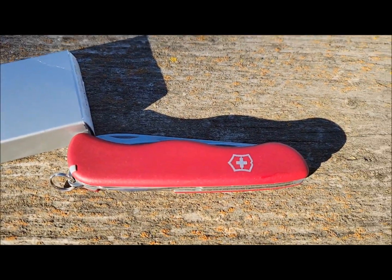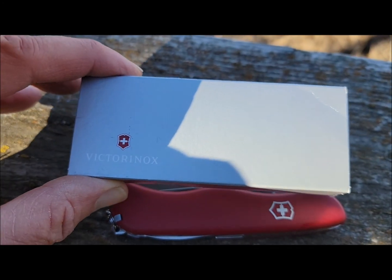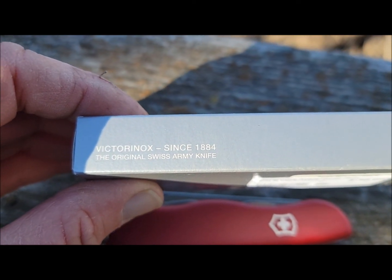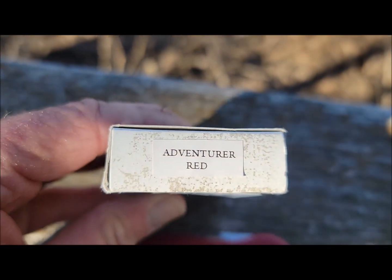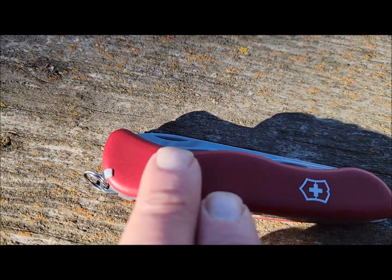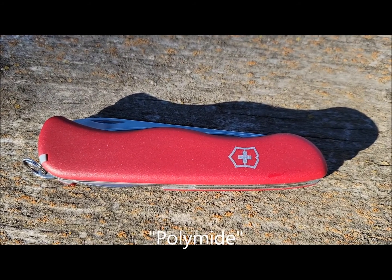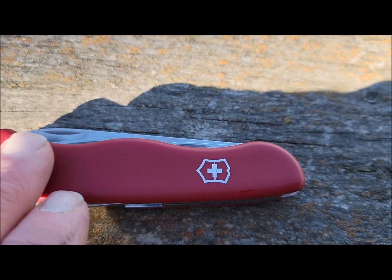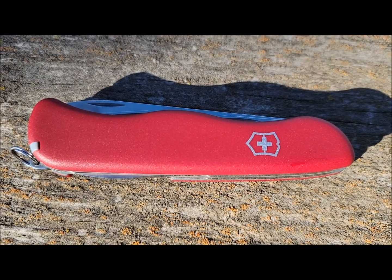Anyway, I almost forgot here. Needed to show the box that Stuart's knife came in. Victorinox since 1884. Adventurer Red. And I failed to mention the handle material here is a little different, I think, than the standard molded plastic that they use, and it's not smooth. It's not bumpy, but it's not smooth either, so it kind of helps give an extra grip.